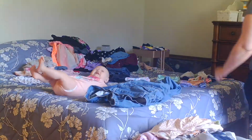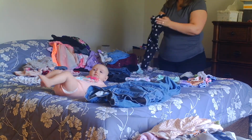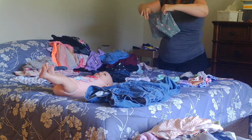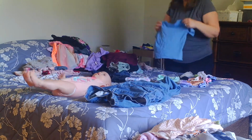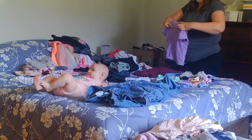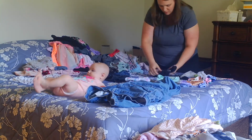And there she is. She was super cute on the bed. She was just talking, and then she would look up from where she was lying down and look at me and talk. It was completely adorable. She made my whole day just sitting here this afternoon folding clothes with the baby.